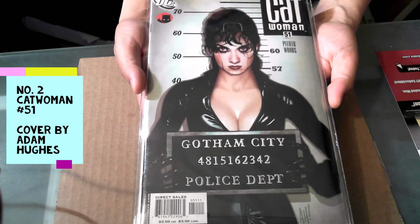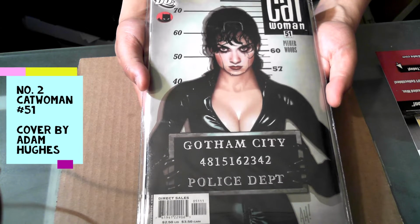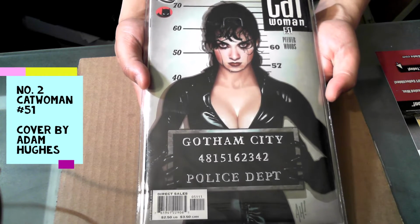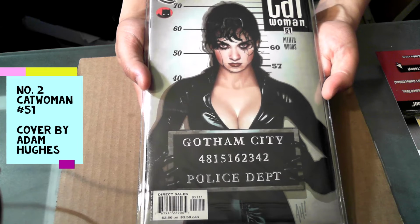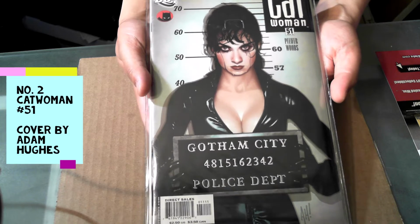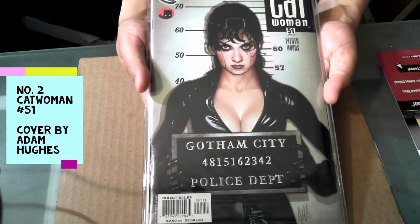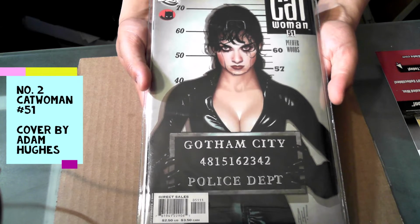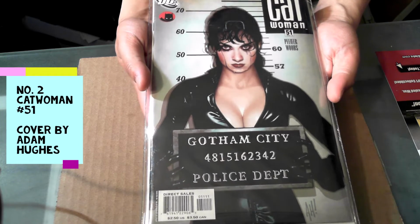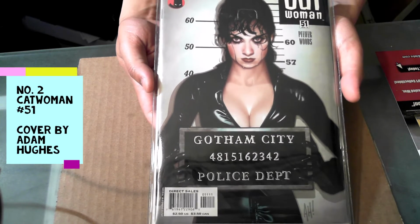And just a beautiful image. She's got the mascara running down. You don't know if she's crying or, you know, it kind of conjures up that look what the cat dragged in kind of image. You know, looks like she is not happy to be in police custody, but looking very, very, very sexy. It's a very sexy cover. You know, sexy Batgirl cover.